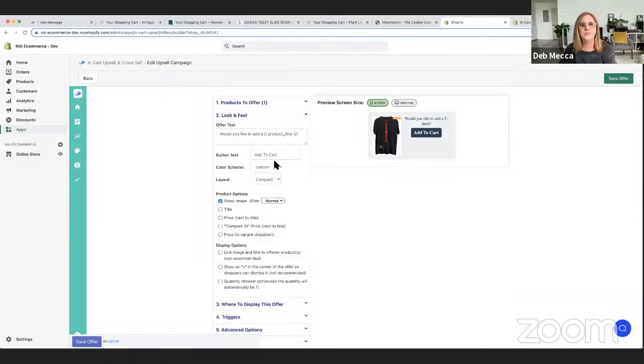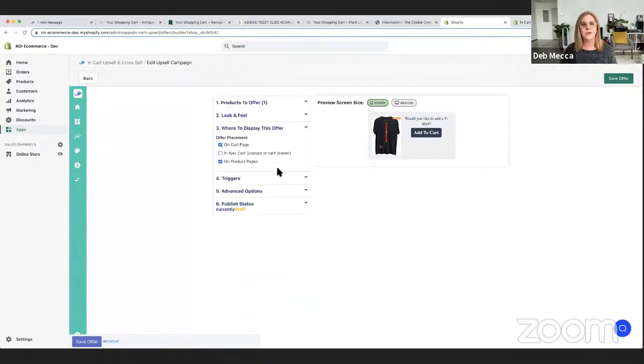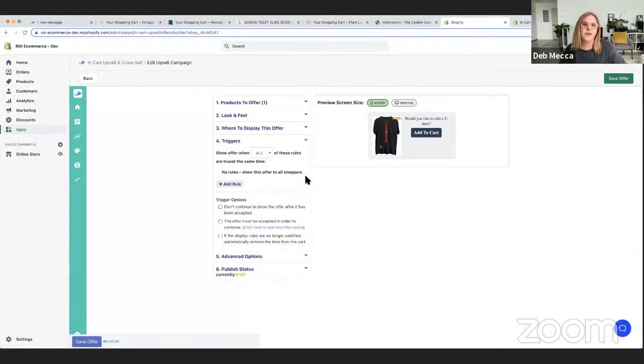Okay, and so the look and feel, so the standard stuff, you can change the call to action. You could set up some parameters here, again, making it as smart as possible. And then where you're going to display your offer. So you can pick 2 out of these 3 options: on the cart page, Ajax cart, or on the product page itself, 2 or 1 of those things. And then this is where you're going to do the if-then statement. So that conditional logic that we talked about, to make sure that if I'm shopping for a women's t-shirt, I'm getting served women's relevant products that make sense to what I'm doing. So you're going to create those rules here.